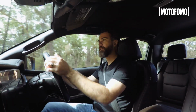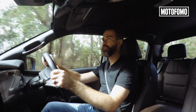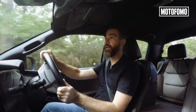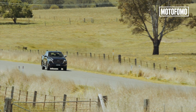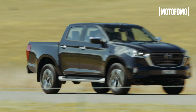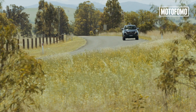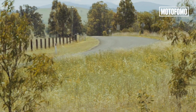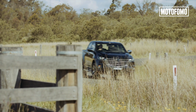And there are other benefits to the new platform, and that is the unladen ride and handling. I think, you know, the old BT-50 used to buck and bounce off lumps and bumps, this new one is a whole lot smoother, much smoother. In fact, I think the unladen ride is probably one of its key attributes.